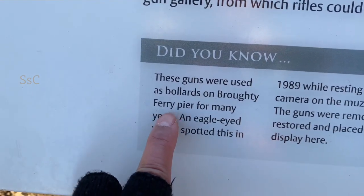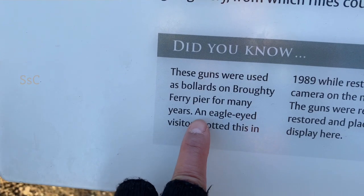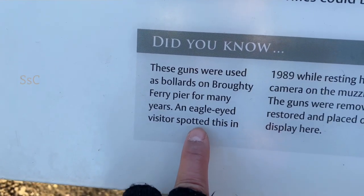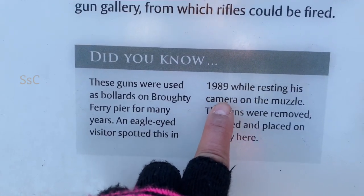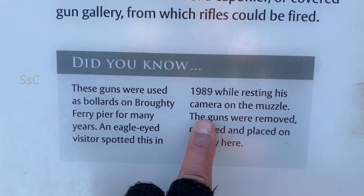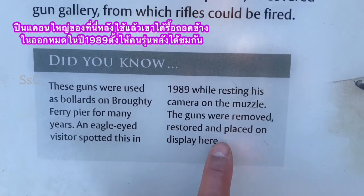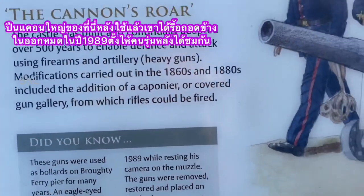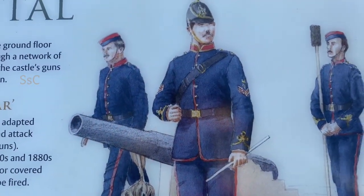Did you know these guns were used as a barrage on Broughty Ferry pier for many years? An eagle-eyed visitor spotted this in 1989, while resting a camera on the muzzle. The guns were removed, restored and replaced. Displayed here, there's the officer standing here. Lovely uniform.